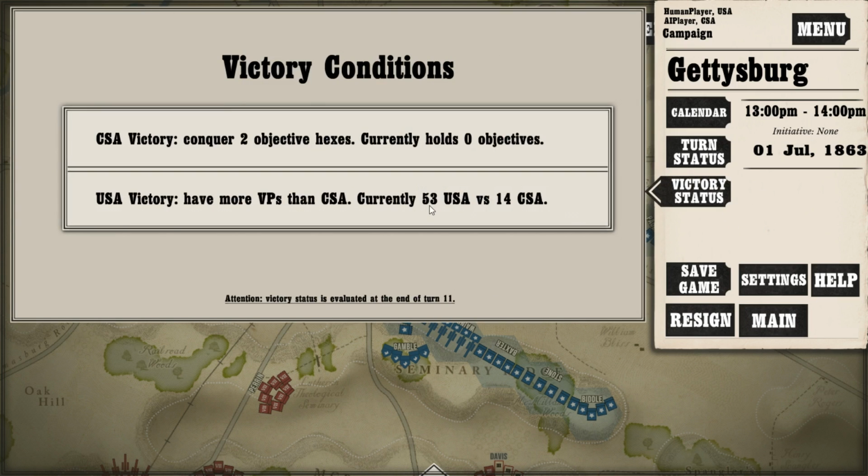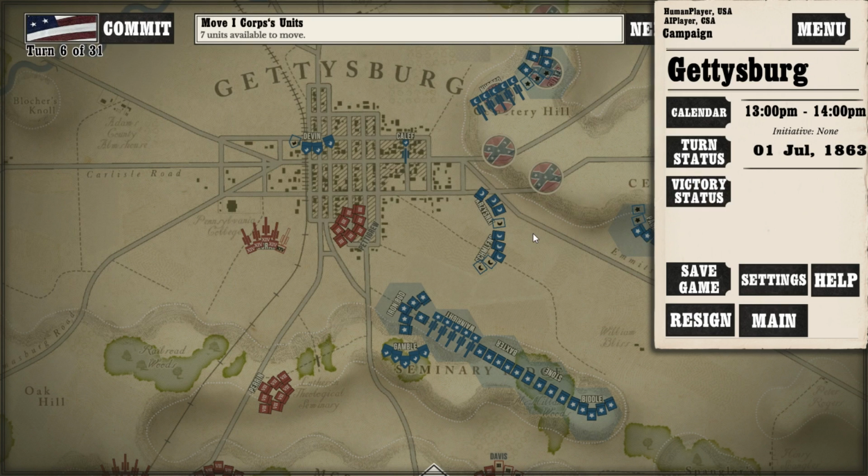If we take a look at the victory status right now, currently we're winning. The Confederates have no objectives. We've got 53 victory points. They have 14, but again, that's very early. They're about to get a massive second corps coming in, while we'll probably be struggling here in the afternoon shortly.